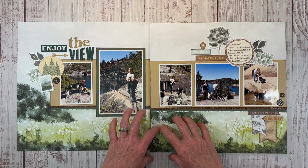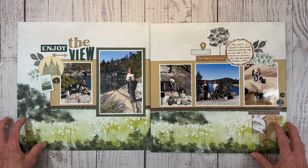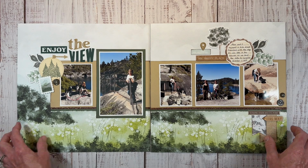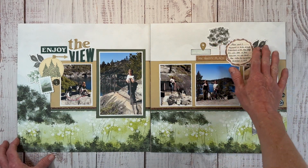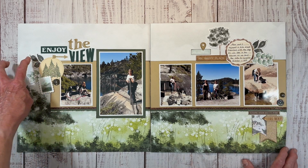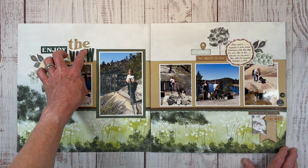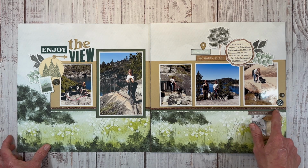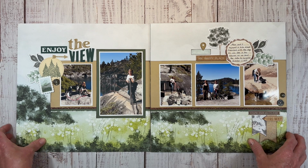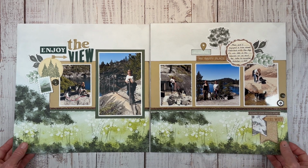So I used the scenery paper on the bottom there, and then just kind of did a linear design. We've got stickers. These are all stickers from the sticker sheet. And this is from the paperboard die cuts. And then I just added a few scraps of pattern paper down here. Stamped images. There is a stamp set that went along with this one, and I thought it turned out pretty nice.